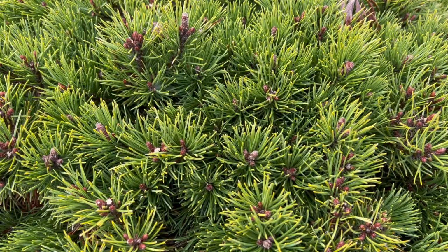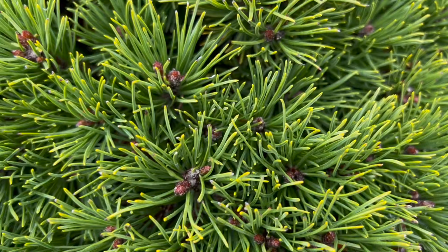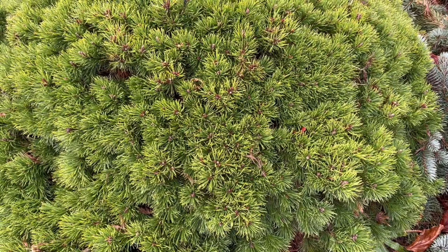So as you can see here, it's up in a mounding bed here in the northwest, so it's going to get plenty of drainage that way. So there's your spring buds starting to swell just a little bit. A great foundation plant or a filler plant in pretty much any garden.